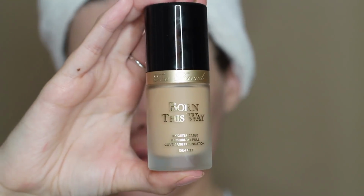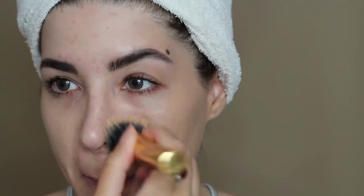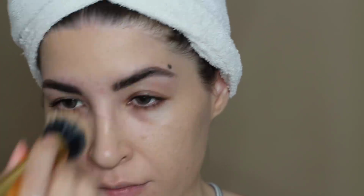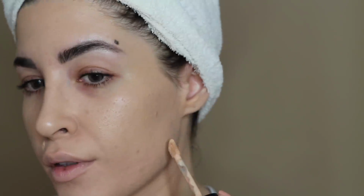The foundation that I use is the Born This Way by Too Faced, and I'm really liking it so far. It looks really beautiful on the skin, almost like nothing. It's not heavy, it's really blendable, but has very nice buildable coverage. And it doesn't sink into any lines at all, so you can just kind of smile all you want. I mainly apply that around the perimeter of my face where I need the most coverage. If there's any spots that are left over, I'll just use the Born This Way concealer.